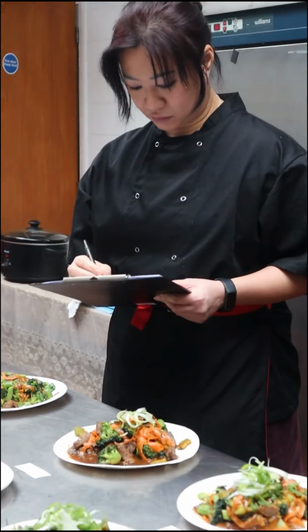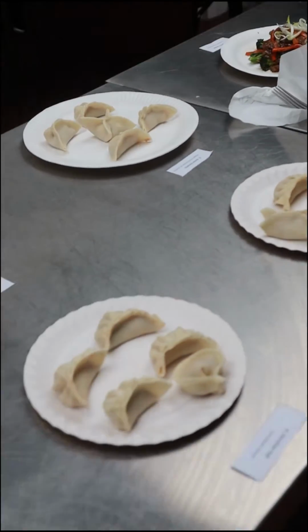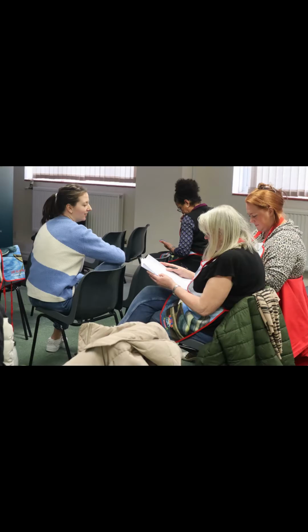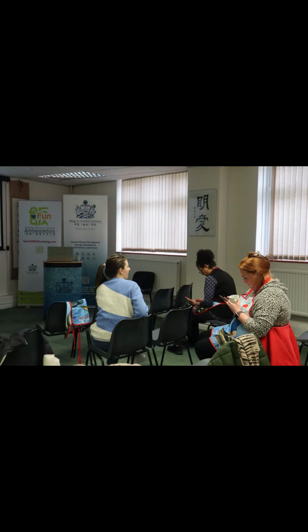The competition is over. The judges are tasting and marking the food. Meanwhile, the competitors are having a tea and coffee break and are actively filling in our feedback questionnaire. Congratulations to the eventual winner, who will have the chance to win the grand final in a few months' time and win a trip to Hong Kong.